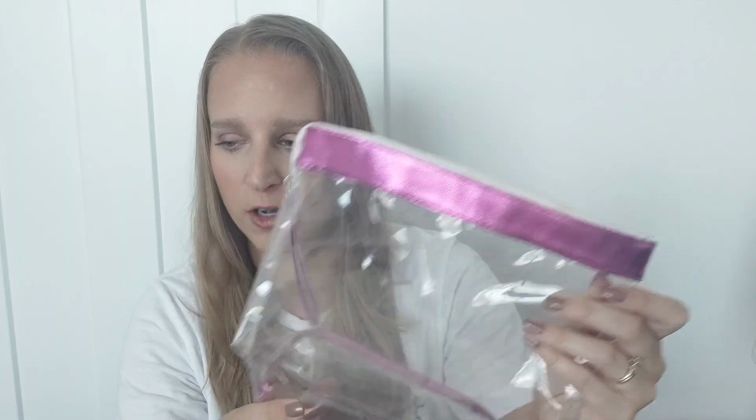I also just had this really old, it's similar to the makeup brush case I have. It's just like a really old plasticky bag. I don't even think this is technically TSA compliant, but it's just kind of old and not really good quality. So I'm going to toss this. Don't need that anymore for travel.